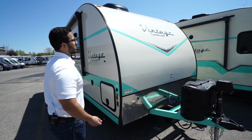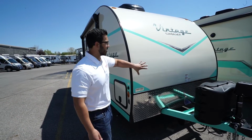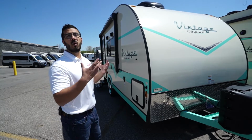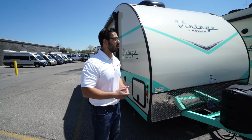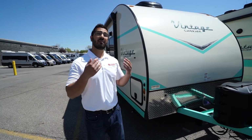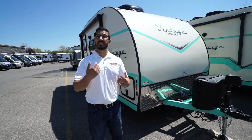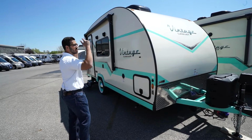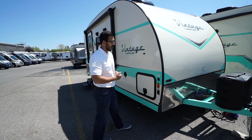Cool thing about the Cruiser construction, this is one-piece fiberglass. From the front all the way up over on the roof and down the back is all one piece. As you probably know, the number one place that an RV leaks is on the roof. So the less seams we have up there, the better. And because that is one piece, you help eliminate the seams going across the front and the back.